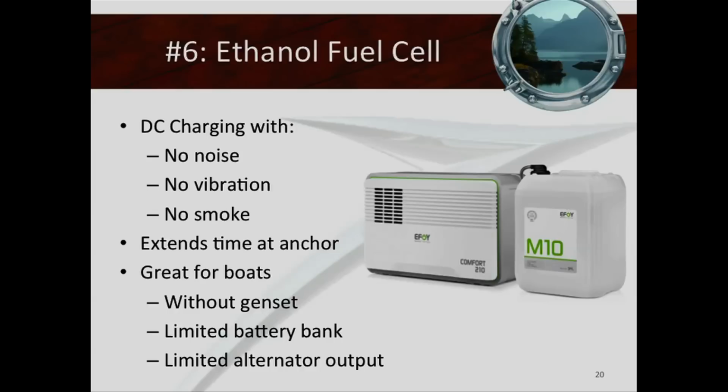Once you've exhausted all other options, battery capacity, alternator, maybe putting solar panels and whatnot, that's when your back is into the wall and you're like, I still need power. What am I going to do? That's when you should explore an EFOI.